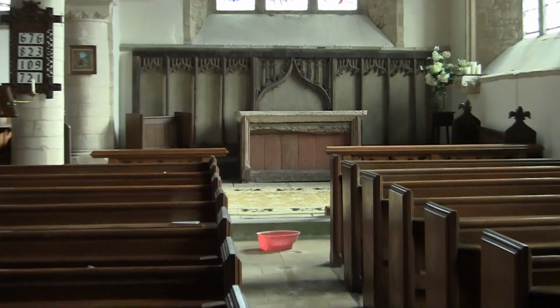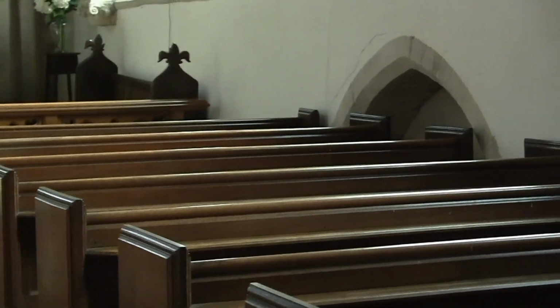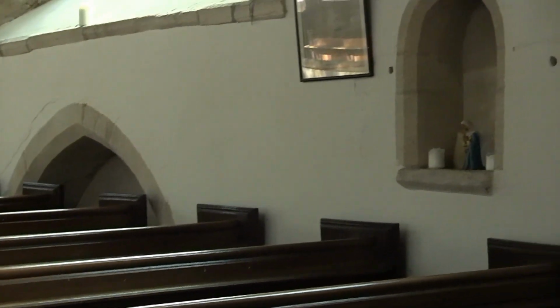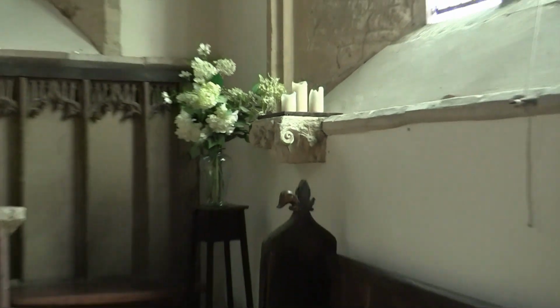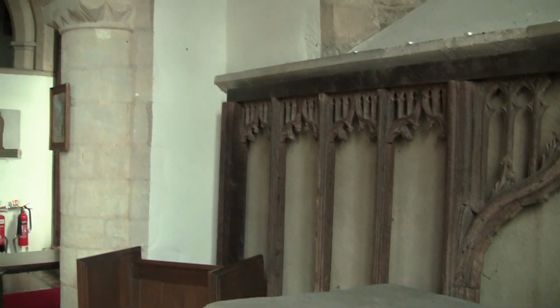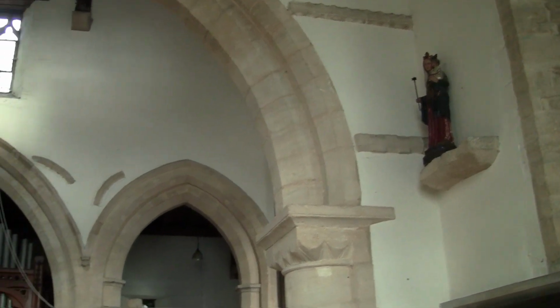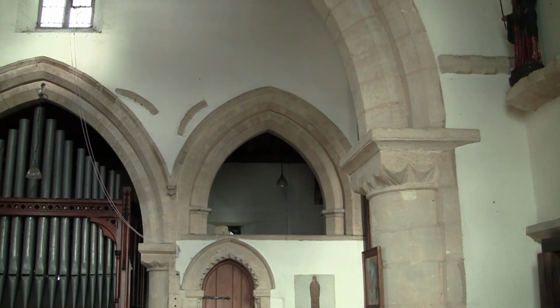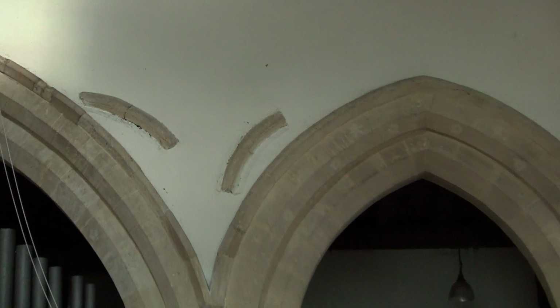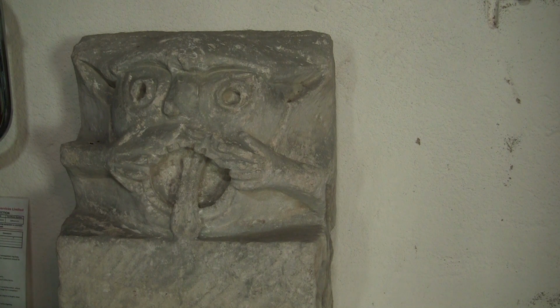Behind the chapel at the east end of the south aisle is this top half of an original wooden rood screen, probably dating from around the 1400s. This is an old grotesque, either fallen or taken down, with its mouth pulled wide open and a long tongue stuck out in the old medieval gesture of real insult.